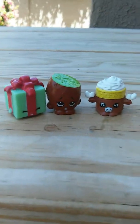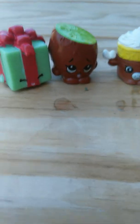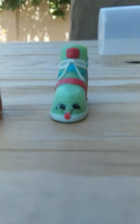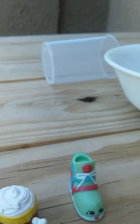Ooh, I think this is it. It's one of my favorite season 5 Shopkins. So that's not a green one to go in my theme. So, there's another green one. It's from the shopping cart playset. I got this in my last video. I put Bun Bun Slipper and now it's him. So I think there's only one more. Yep.